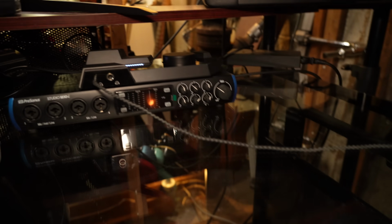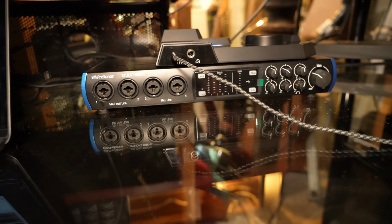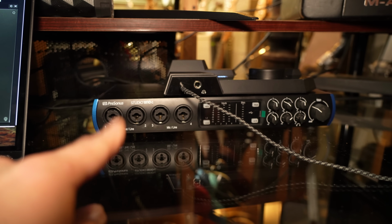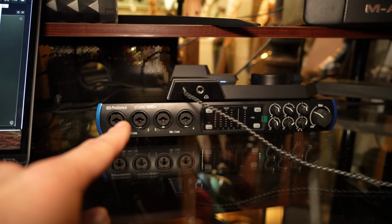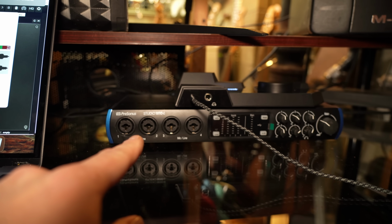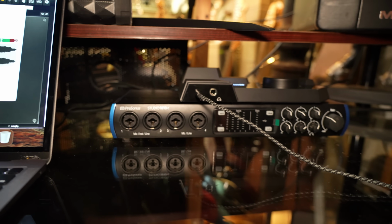And then for my interfaces over here, I've got, what's that? Another PreSonus. And this is another interface that I bought as part of a package deal, got an insane price on. I think I have like 40 bucks into this thing. This is 4 channels, so this is hooked up into my Mac. Like I said, man, this is not glamorous, but I don't care.